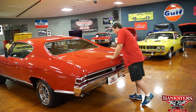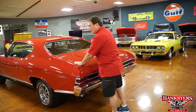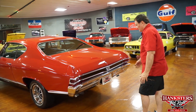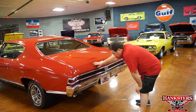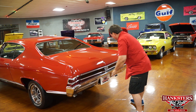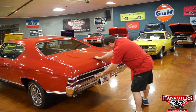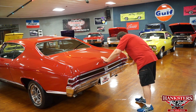But the paint itself is much better than a show quality paint job or driver quality paint job, but it is not a show quality foot deep base coat, clear coat paint job. It is semi-flat black through the sides here, the way it should be, SS396 designation. Tail light chrome is just as nice and sweet as you'll ever find.